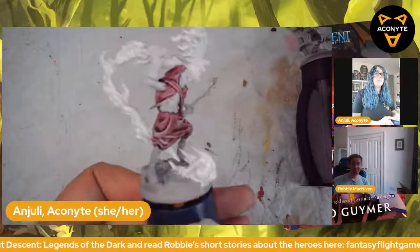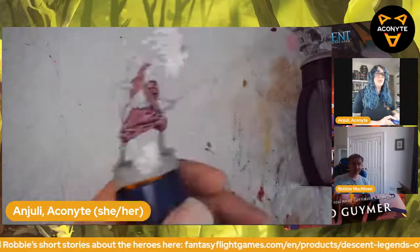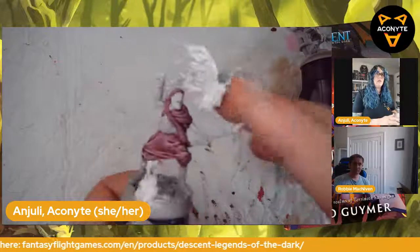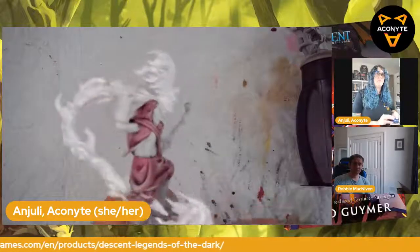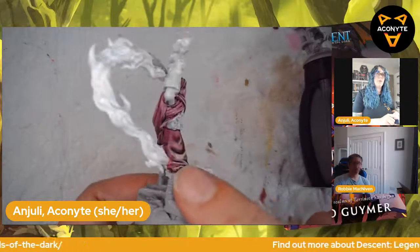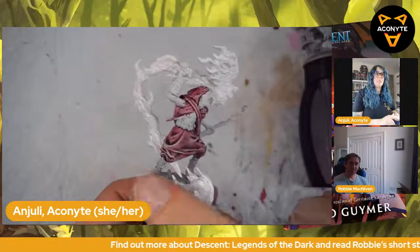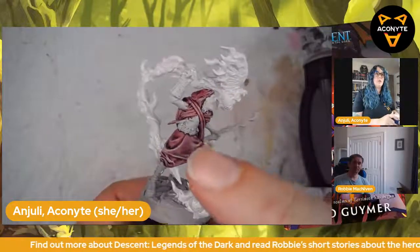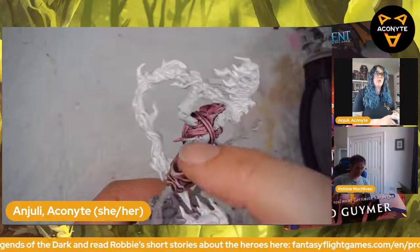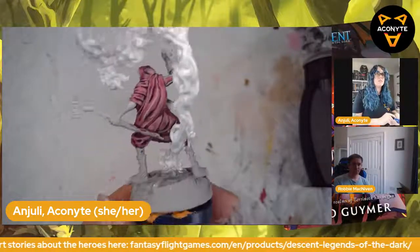And this is Cyrus. Yes, and we're going to do these like a flamey, magic-y, cool looking thing, and then I'm going to show you how to do some OSL on the cloth. Normally when you do OSL, you would paint the whole figure and then do the OSL, but because I'm just showing you the technique, we're just going to do it on the cloth bits, and then you can go away and paint the rest of it and use the same thing to do the rest.